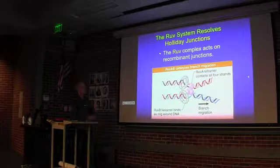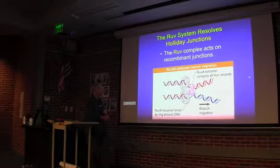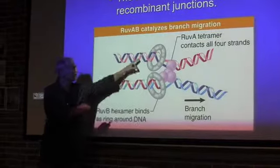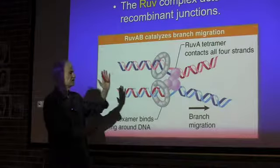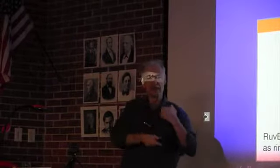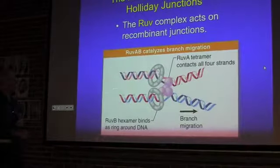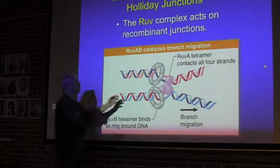But you do need to know all the players here. So you have RuvA, B, and C. RuvA and B are shown here. RuvB is a helicase, and there are 2 copies of it, RuvB. And this drives this branch migration. You know, the recombinant joint, this crossover configuration, it moves thousands of bases in either direction to displace and lay down the strand from the partner molecule. So branch migration occurs in most recombination, and this is the engine that drives that movement.